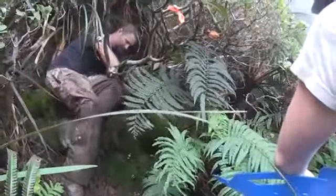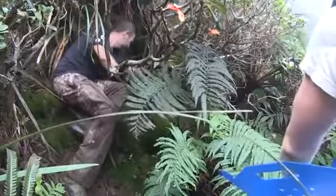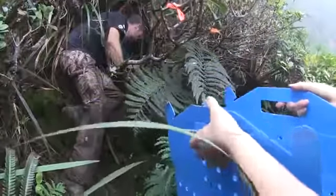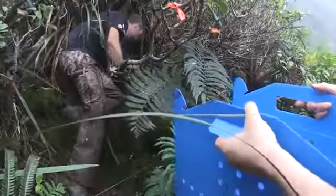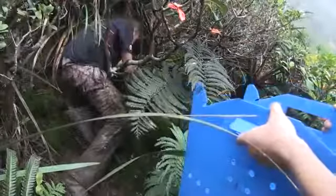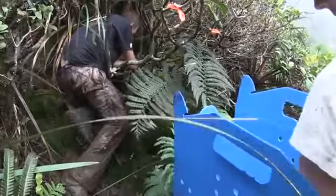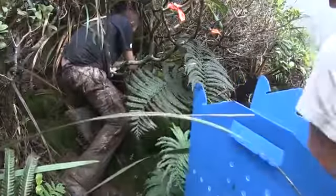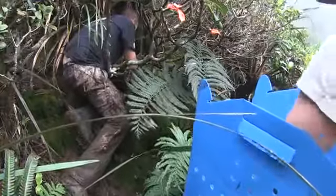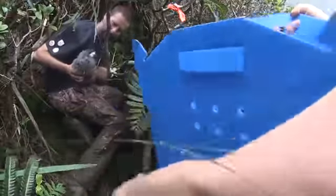Just to gently ease the chick out of the burrow. Let them come out in their own time. Given the nearly vertical terrain these birds build their nest in, it's a wonder anyone was able to find their burrows in the first place. Hey, little fella. There he is. Little Hawaiian petrel chick.